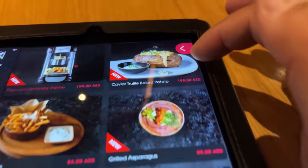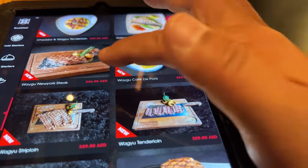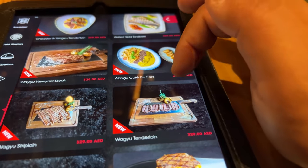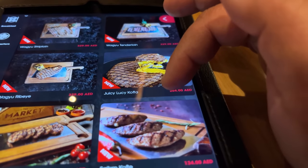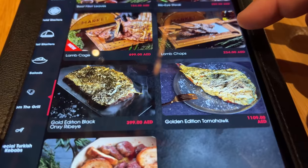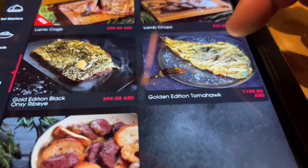Caviar truffle baked potatoes on the grill. There's fish, wagyu steak, wagyu tenderloin. Ooh, juicy Lucy kofta? And this being Dubai, cold covered steaks. Couldn't decide, so got a mixed grill. It's a little big.